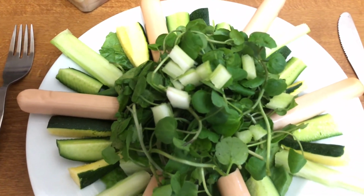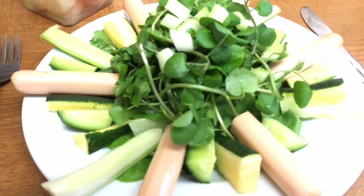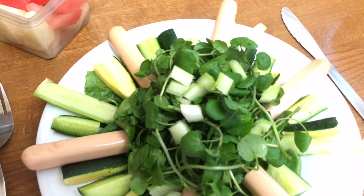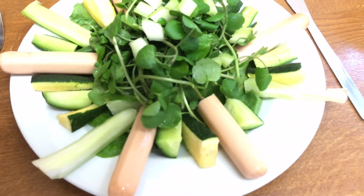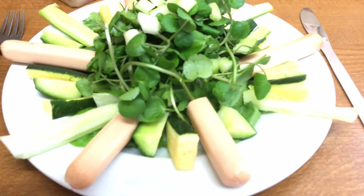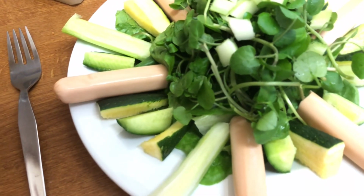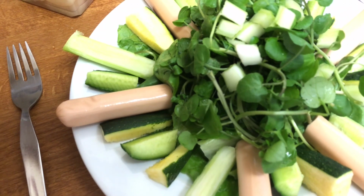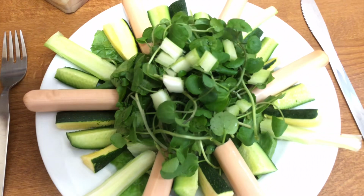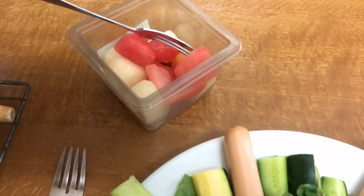And for brunch this morning, I've got some of the cos lettuce and the watercress that I got reduced to 10p, both of those organic. I just had half of one of those courgettes that I got reduced to 10p a few weeks ago, and I've cut that up along with what's left of the cucumber that my neighbour gave me. 3 of those chicken sausages, and I'm also having the melon.